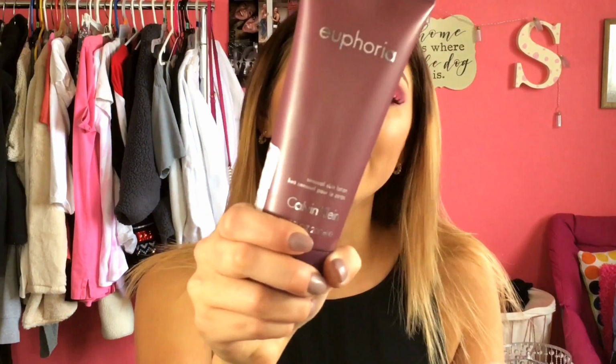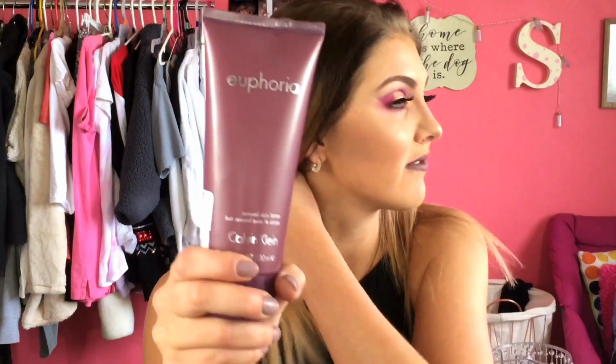I got this Calvin Klein Sensual Skin Lotion, and it is Euphoria. If you've been watching me for a while, I actually mentioned the Euphoria perfume in a gift guide for her video, way back from Christmas. And I love the scent of this, it just smells so good. So I was like, yes, I need the lotion too. It smells like the name, like Euphoria is like eternal happiness or something.